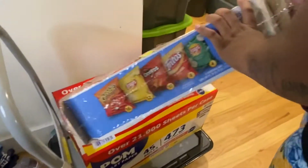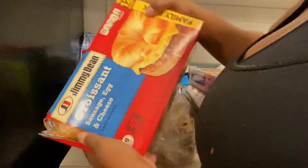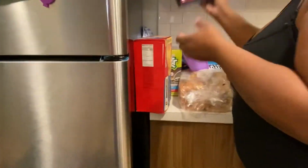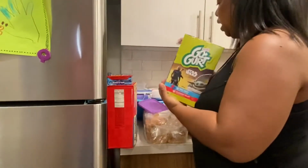I got a case of the variety pack chips and some toilet paper. I have some breakfast sandwiches for Malaya. Back up some. I have some gum for me. I love gum. And I have 2 things of Go-Gurt.